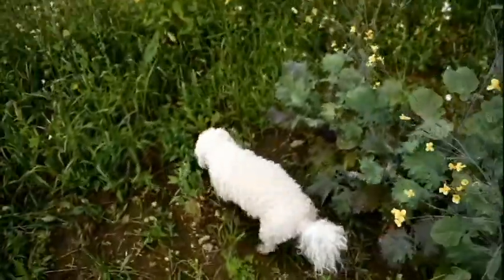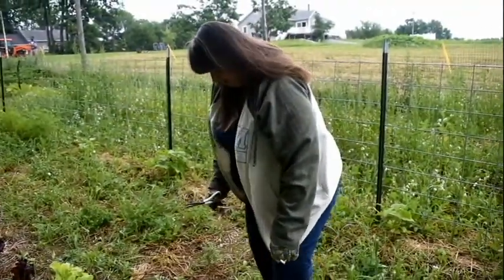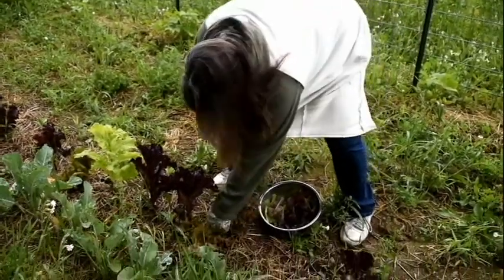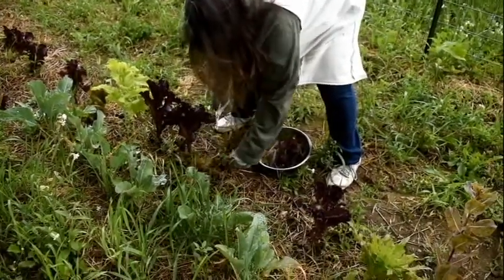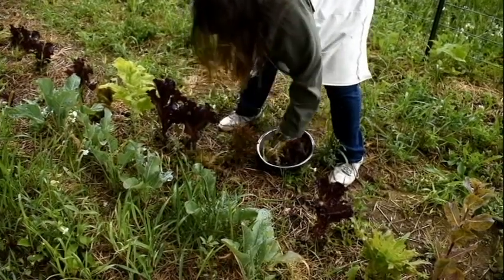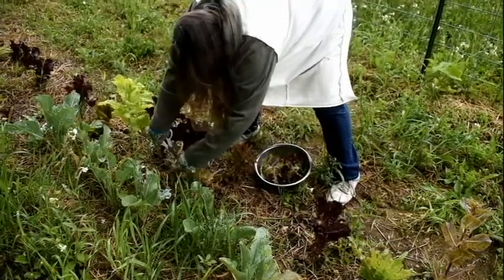A farm dog helper, Yeti, comes out and supervises. Nothing has any pesticides. Hence the weeds. When you do it without pesticides, you do get a lot more weeds. But I'll deal with the weeds, because there's literally nothing that's ever been on anything in this garden.